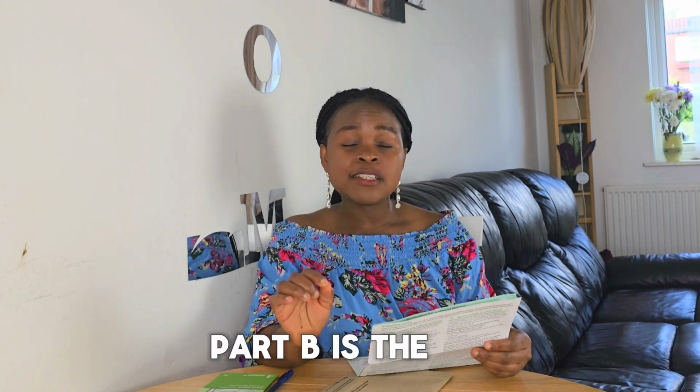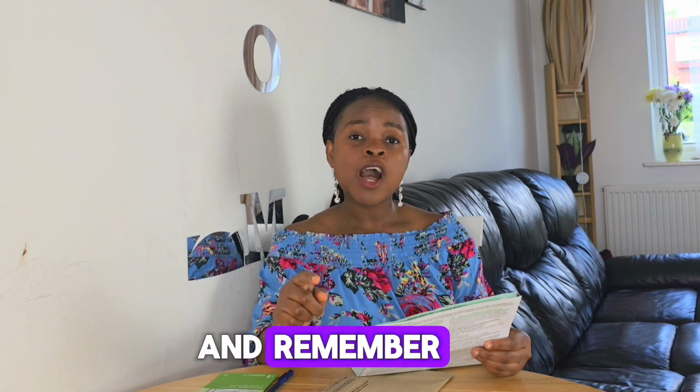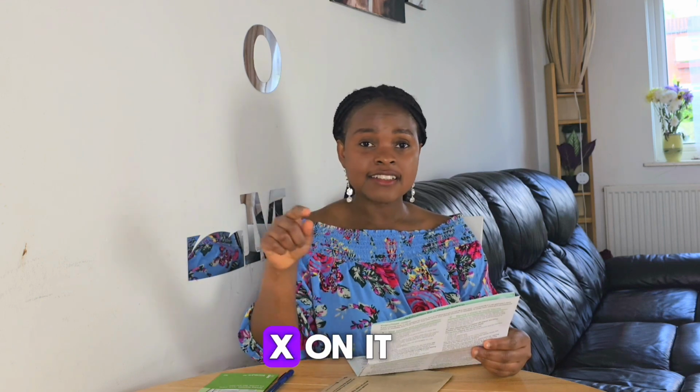Before filling out this part, the instruction there is that by entering your UK passport number or a share code, you are giving them consent to view your immigration status. So for those who have a UK passport, do fill out the passport number and then attach your share code. But for those who don't have a UK passport like us, all you need to do is to come to part B. Part B is the part that concerns immigrants. And remember, you are ticking X on it, okay?